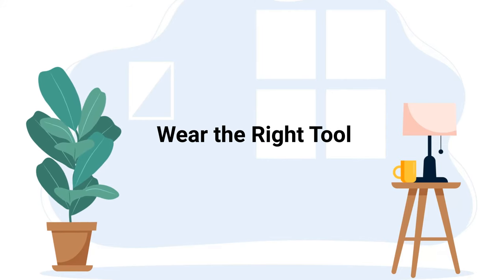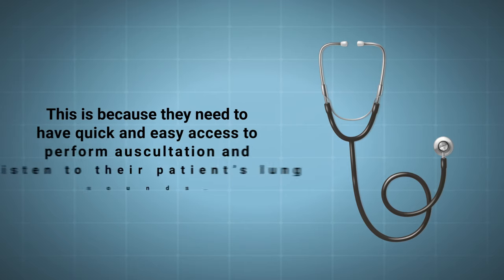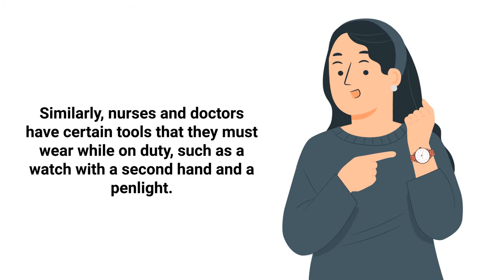The next requirement is to wear the right tools. In some cases, medical tools become an extended part of your uniform. For example, respiratory therapists must wear their stethoscopes at all times in the hospital. This is because they need to have quick and easy access to perform auscultation and listen to their patients' lung sounds. Similarly, nurses and doctors have certain tools that they must wear while on duty, such as a watch with a second hand and a pen light.